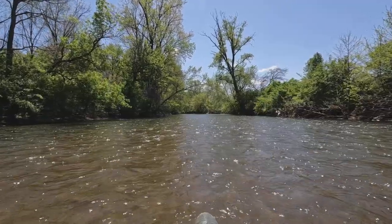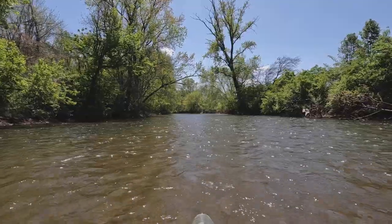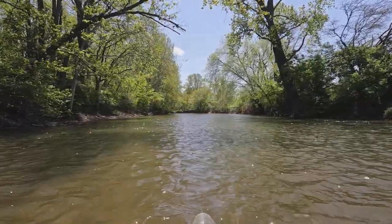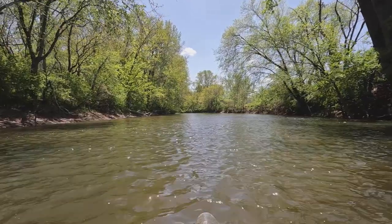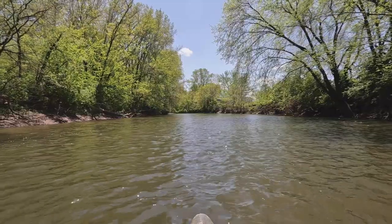I can tell a difference already getting out of the city. It's already looking more rural. Perfect day to be on the water. Correction on the river flow rate that I mentioned in the beginning. It's not 200, it's 239. So just a little above 200. Perfect water levels for a paddle.